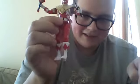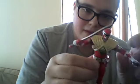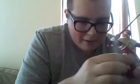Articulation's all the same as the Mighty Morphin White Ranger and Lord Zed. Again, hindered. But overall, I'm very happy with this guy, and I have no plans to get the regular 5-inch Red Ranger, just because this guy's so much better. So I think that wraps up the first video of these guys. I might as well show off his box, Jason's box.